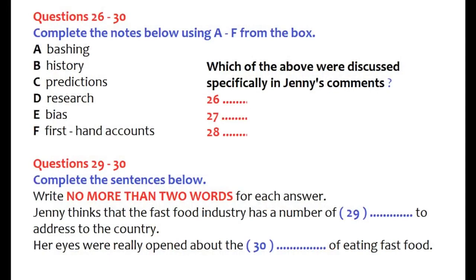Now look at questions 26 to 30. As the talk continues, answer questions 26 to 30. Now we'll talk to another person with a very different assessment of this book. So, Jenny, what did you think of Schlosser's book?